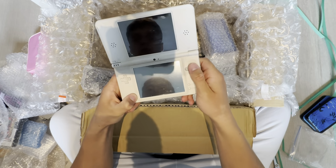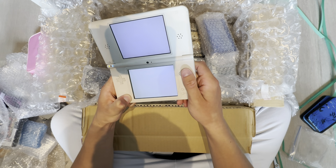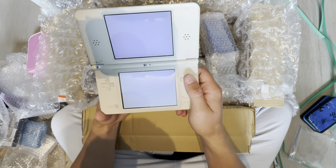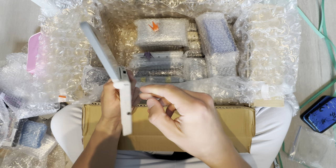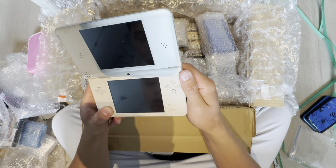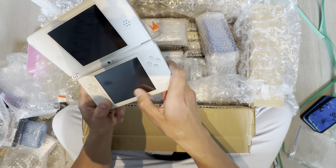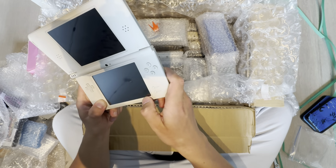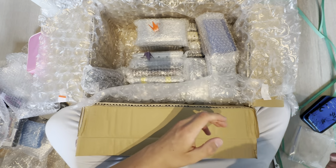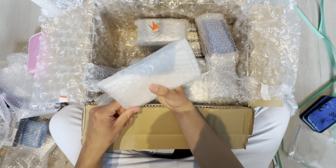Now, DSi XL. Oh. Uh-oh. Okay, never mind. I thought the power button had some issues. Yeah, looking good. Or does it? There might be some scratches on the bottom screen. Or I might just have to clean it. Not sure. We'll see. Boom, white.